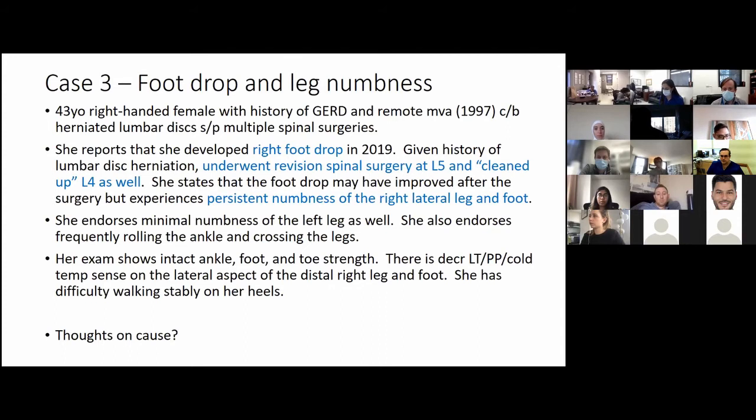Case 3, 43-year-old right-handed female, history of GERD, remote motor vehicle accident in 1997. This was complicated by multiple herniated discs. She's had multiple spine surgeries. And she says that in 2019, she developed a right foot drop.